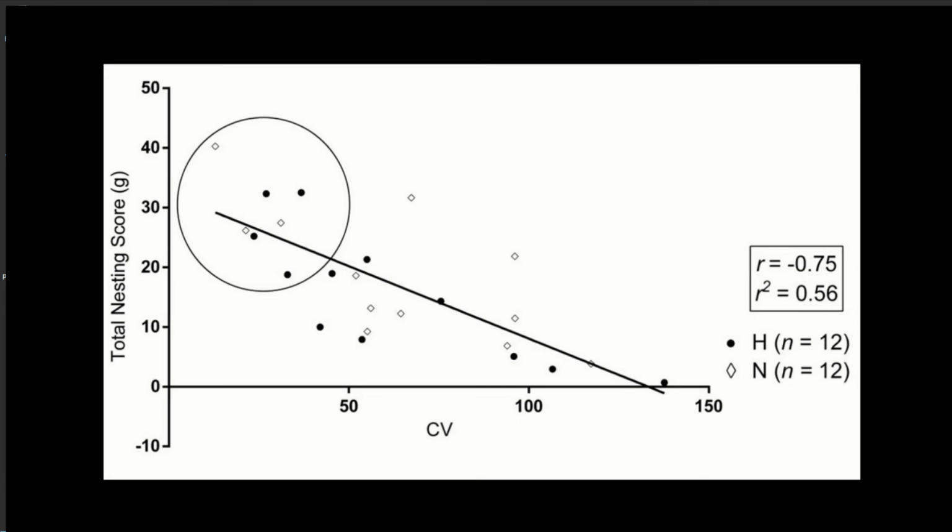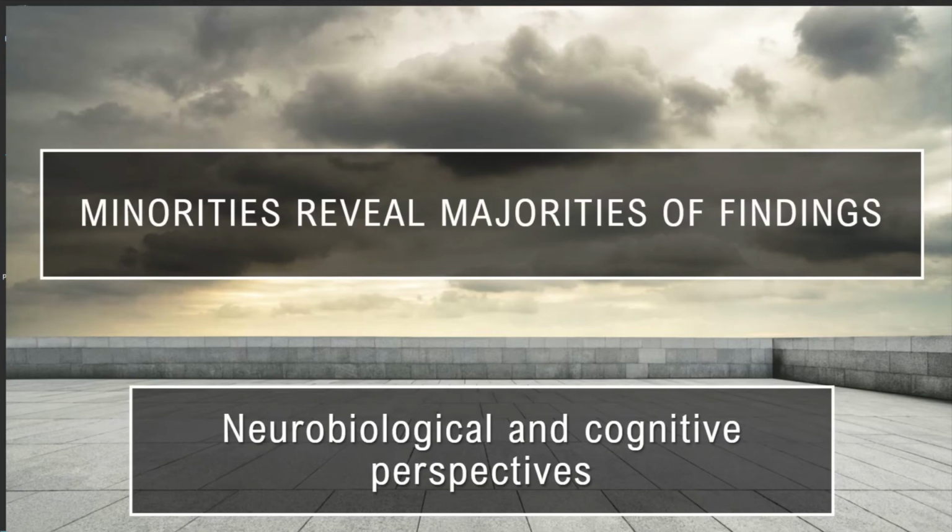So that brings me to my next slide. And I really want to ask the question, so what does it all mean? Why do we look at minorities in naturalistic behavior? And why is it important to ask yourself subjectively what you feel is abnormal or not? The reason simply is that the minority of animals actually reveal the majority of the findings.